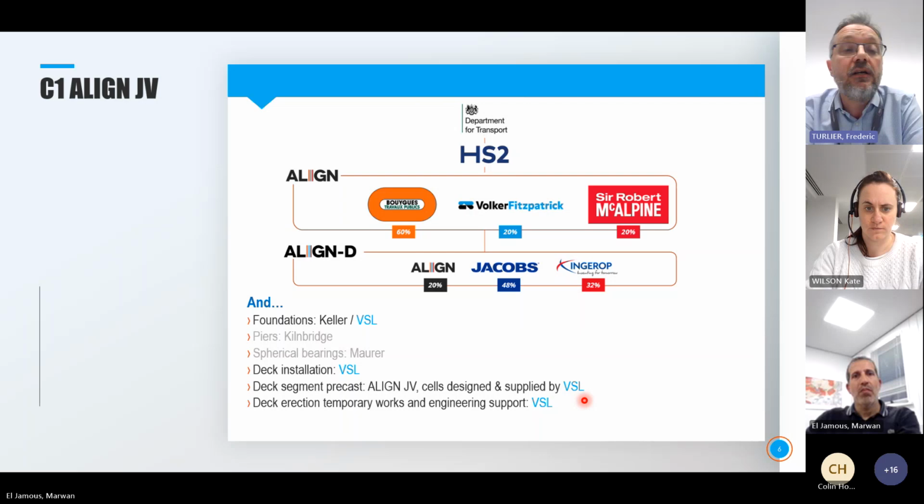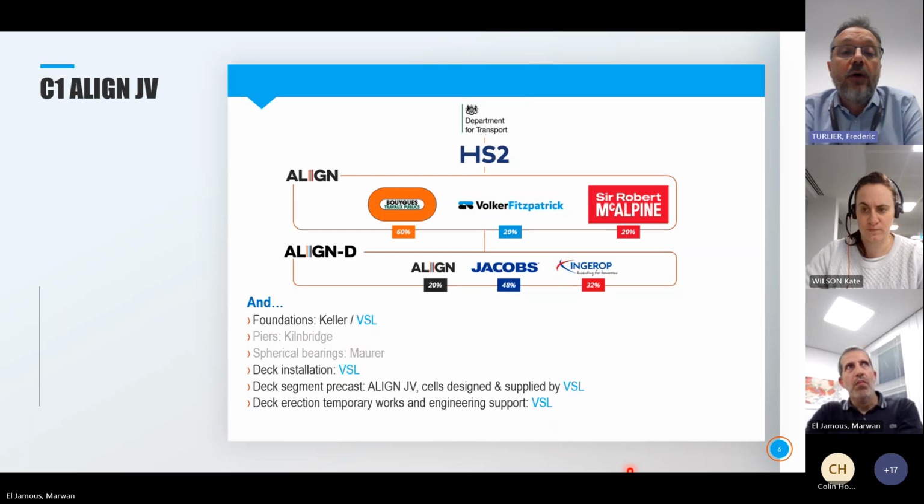If we go to the next slide, package C1 of HS2 has been awarded to a joint venture. So obviously the ultimate client is the Department for Transport, who have entrusted HS2 Limited, which is a private company wholly owned by the government, to procure and supervise the execution of all these packages. And package C1 has been awarded to a joint venture consisting of Bouygues Travaux Publics, so Bouygues Civil Works, for whom I work, who are the main party in the aligned joint venture at 60%, and 20% each to our two other partners, Volker Fitzpatrick and Sir Robert McAlpine.